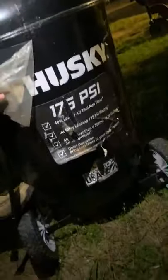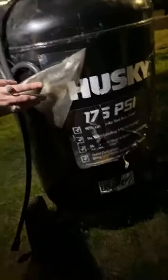Got an air compressor now. Got a real nice air compressor. It's a Husky brand. It's gonna hold 175 psi. It's electric, 175 psi. That's the holding tank on it. It is electric.